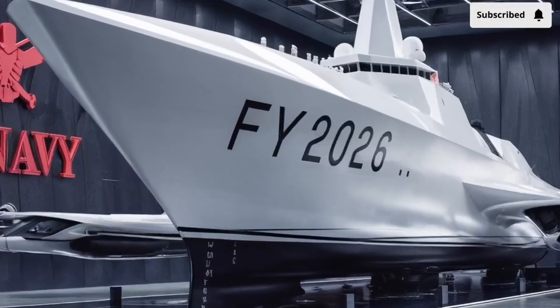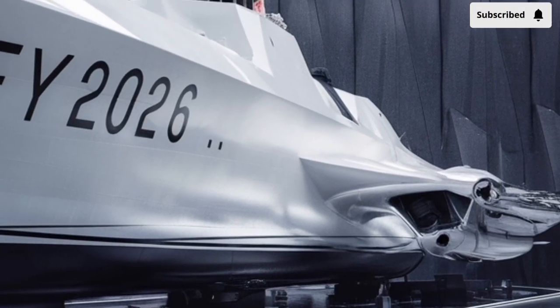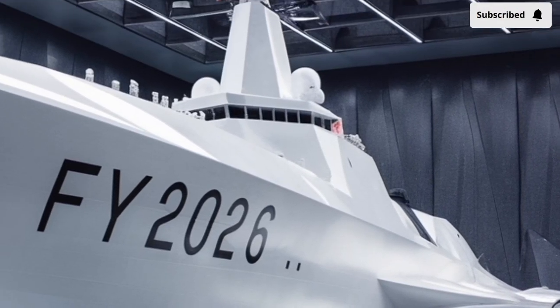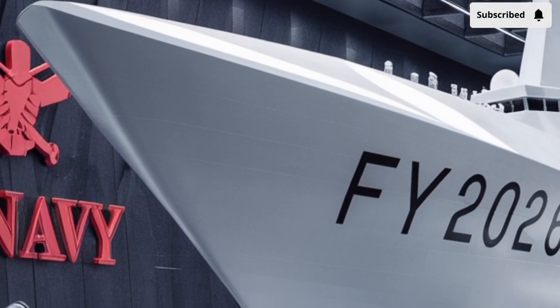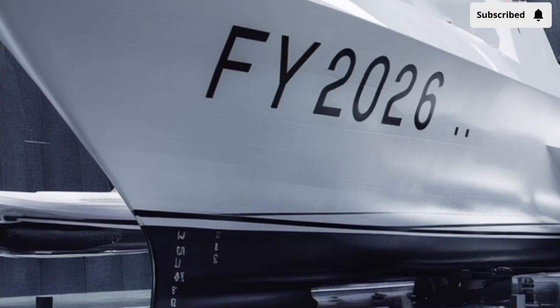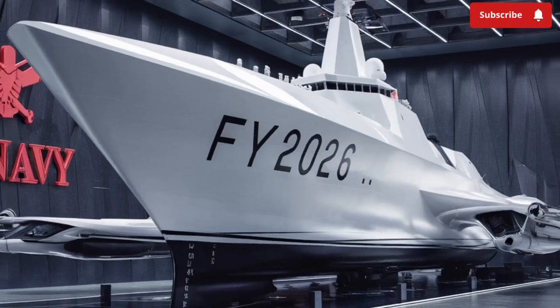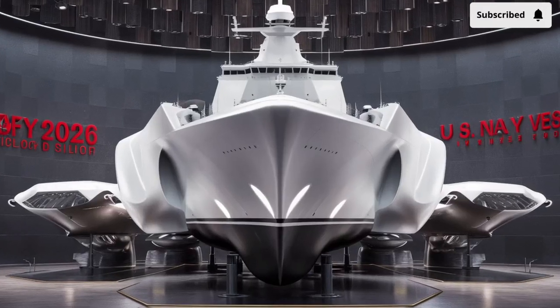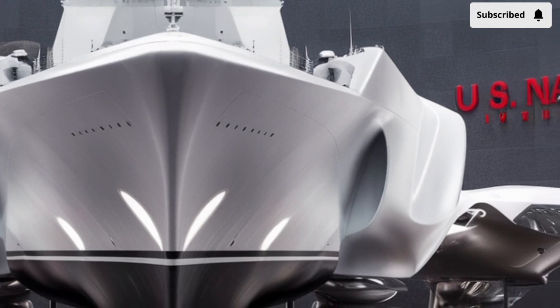At the heart of this destroyer is an integrated power system, IPS. Traditional warships use separate mechanical systems for propulsion and electrical systems for onboard electronics. In contrast, this vessel generates large amounts of electrical power and distributes it across the entire ship through a unified grid. Gas turbines or advanced generators produce electricity, which then drives electric motors connected to the propeller shafts.